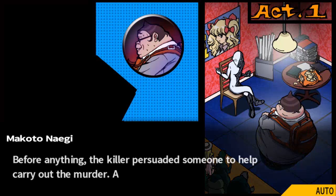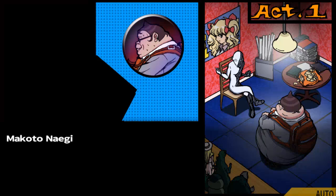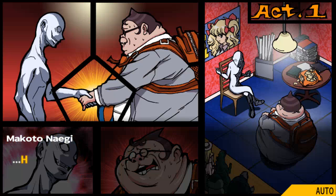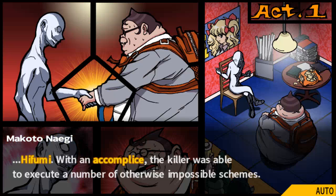Before anything, the killer persuaded someone to help carry out the murder. And that person was... Hifumi. With an accomplice, the killer was able to execute a number of otherwise impossible schemes.